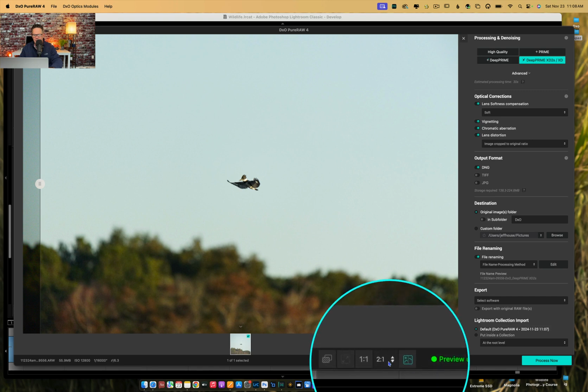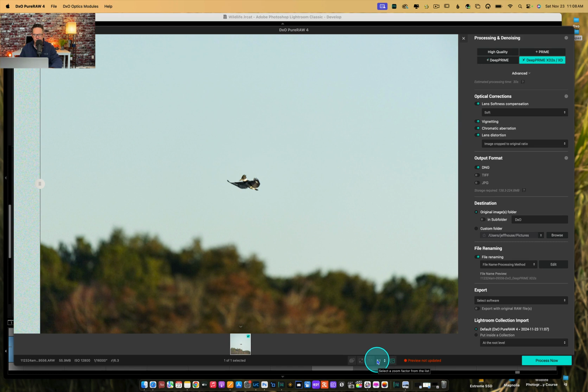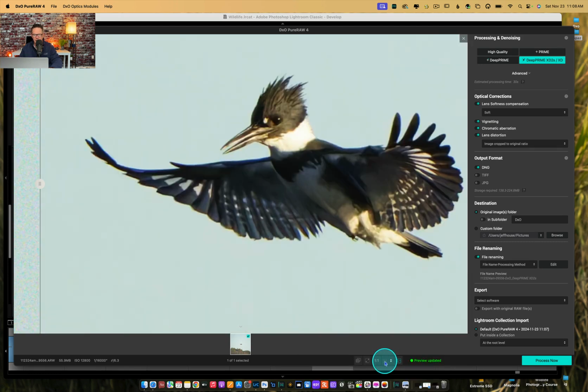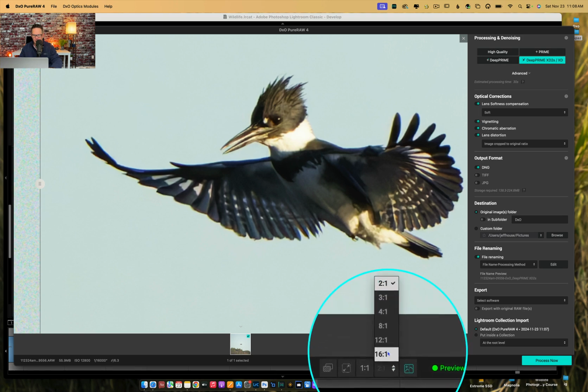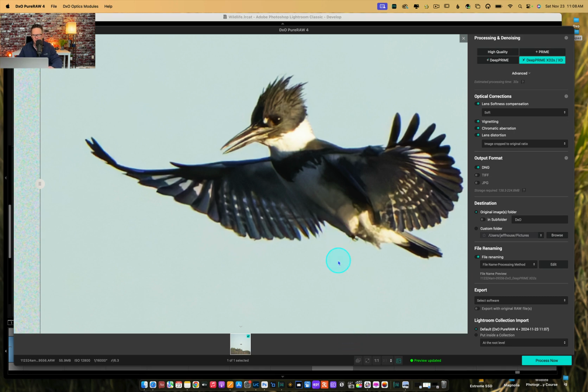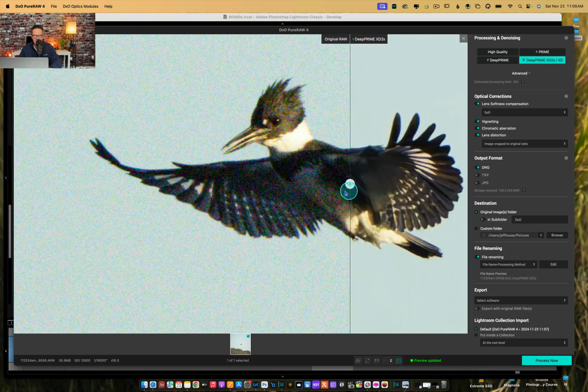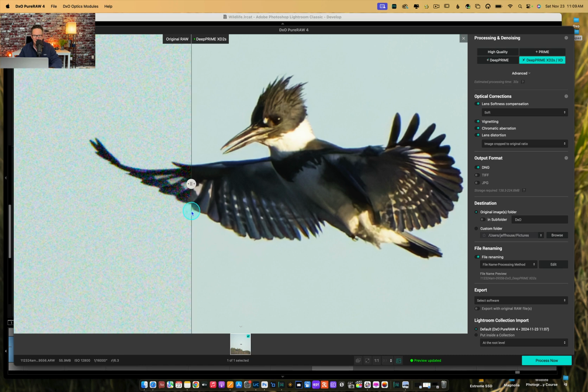So we can change how close we are, right? If we want to click on the 1-to-1, that'll bring it in a little closer. We can go 2-to-1, right? We can click this little arrow, and you can see that we can keep on going here and really, really zoom in. So these are all things that we can do, and this will just allow us to get a little bit closer to see what's happening with the noise. And if we take the original photo back here, look at the difference in the noise reduction and the sharpening, right? So we see this as it unfolds, and man, that is wonderful.